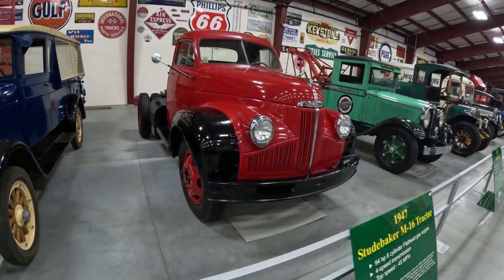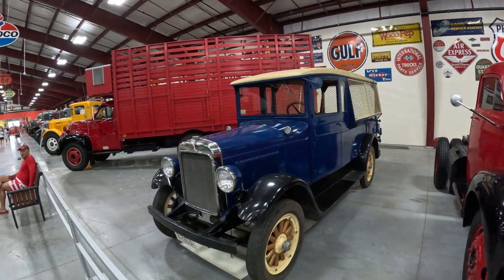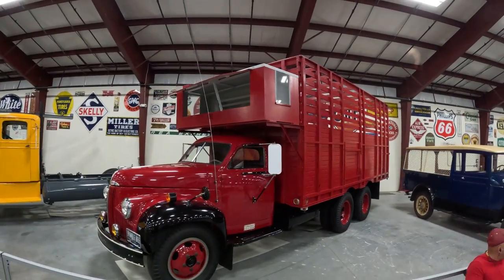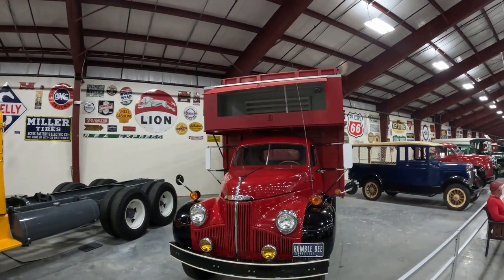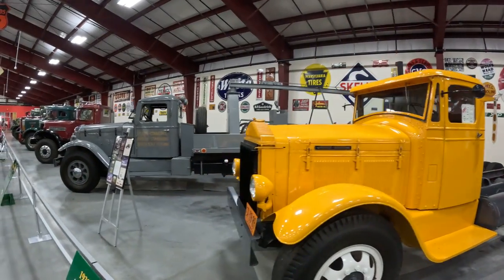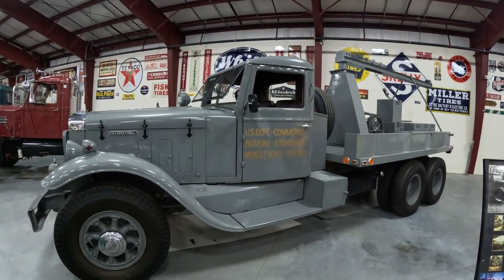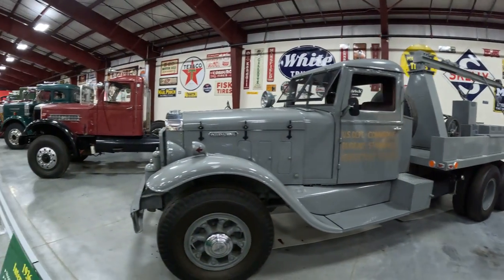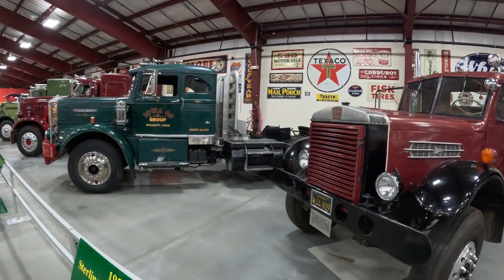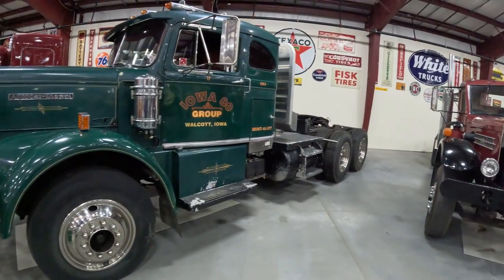Studebaker, '47. This must be a you-going-to-jail truck. How you doing, buddy? Another Studebaker, '46, Bumblebee. Wonder what that did up top. Vehicle scale test unit. Auto car DC 75. Pretty cool.